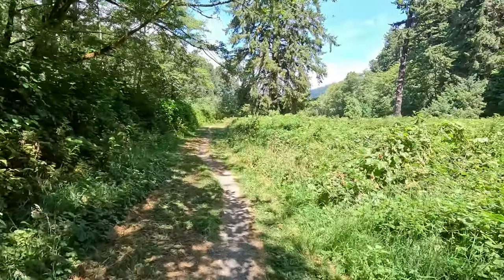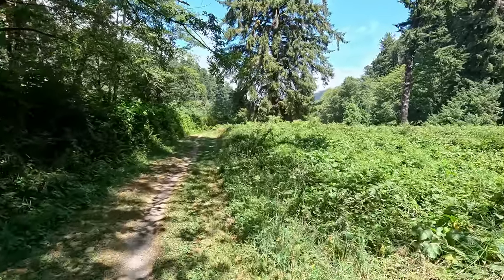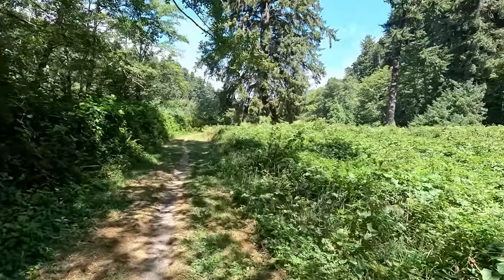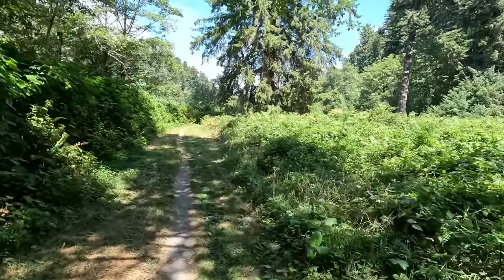We are on the other side of the creek now. Not too far from our vehicle, on a very well-maintained trail through here. Very pretty area through here. Love this.